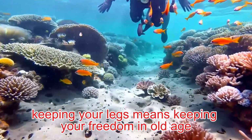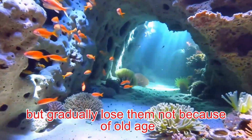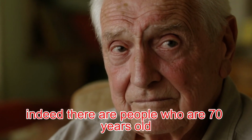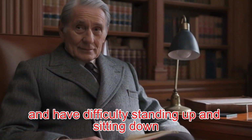Conclusion: keeping your legs means keeping your freedom in old age. We are born with strong legs but gradually lose them, not because of old age but because of the choices we make every morning. Indeed, there are people who are 70 years old and still walk lightly and steadily, without a cane. But there are also people who are only 60 and have tired legs and shaky knees, and have difficulty standing up and sitting down. The difference lies in your morning habits.